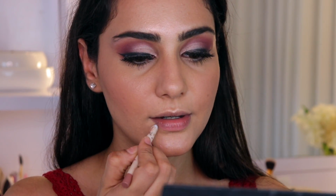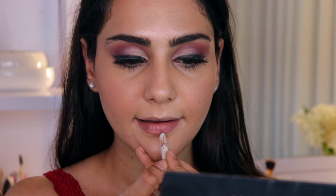And now for the lips, she's got a really nice nude lip with a hint of purple undertone to it. So it's like brown nude but with a hint of purple. So I'm gonna line my lips first using the ColourPop lip liner in the shade Beeper. You guys can use whatever nude lip liner that you have.